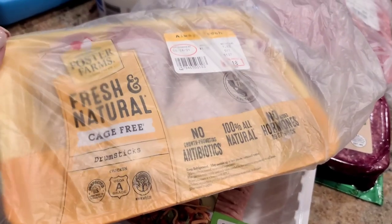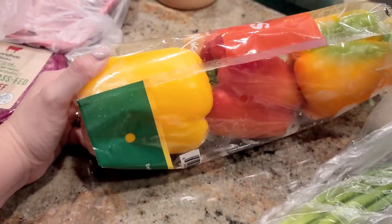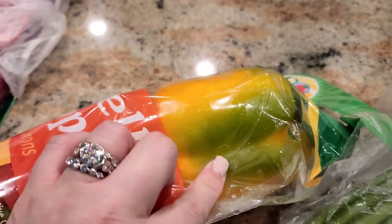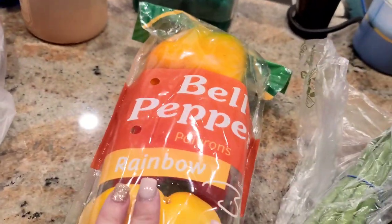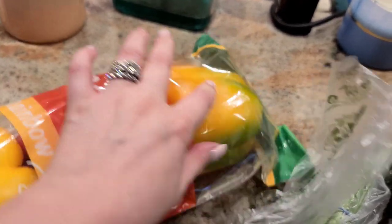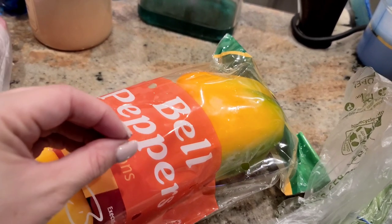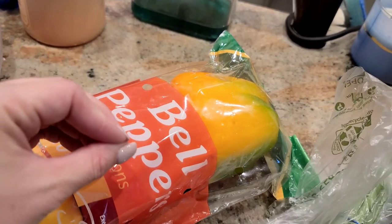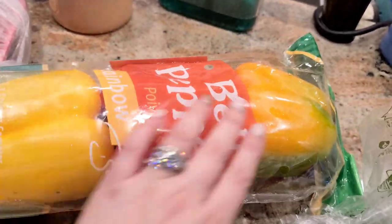and 1 pack of these Foster Farms chicken drumsticks. We have bell peppers. Ooh, this one looks weird. I don't know if you guys saw my Instagram story last week, but it was a bell pepper, kind of like this one that's multicolored, and inside of it had another small bell pepper growing inside of it. It looked really weird. So I wonder if this one does too.